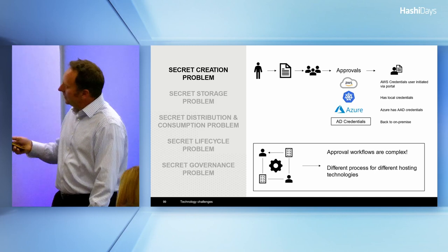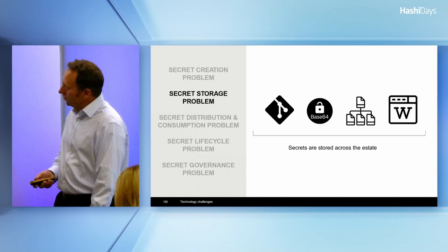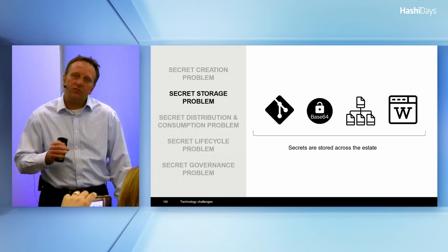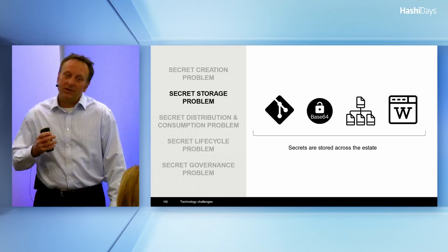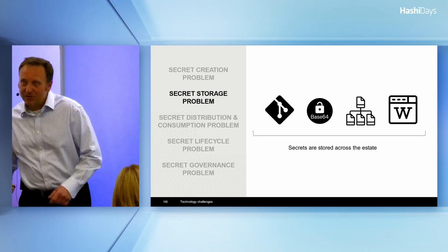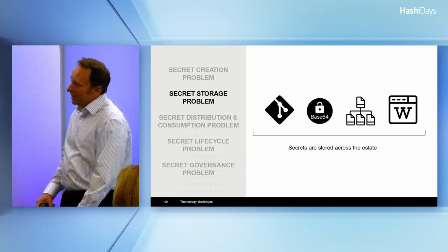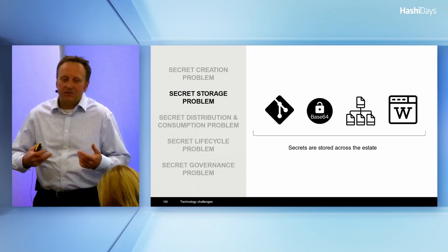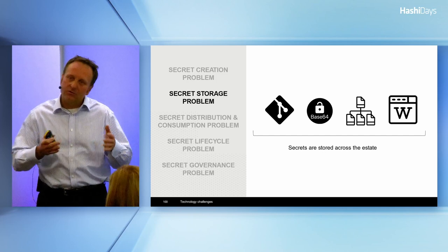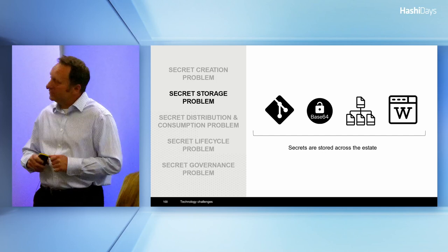We also have a secret storage problem, okay? So all of these different environments have different secret stores themselves, okay? We obviously have Amazon Secrets Manager, okay? Amazon Certificate Manager, Azure's got its own, and these are the common ones. Kubernetes has got Kubernetes Secrets, and all of our developers are having to code to each one of these and store things in different places.